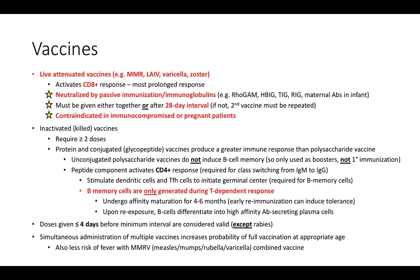And then, important to know is that your live vaccines are going to be neutralized by passive immunization. So, by things like RhoGAM, HBIG, TIG, RIG, and maternal antibodies in the infant. So, you want to give these either together or after a 28-day interval. And then again, we talked about the fact that they're contraindicated in immunocompromised or pregnant patients. So pregnancy is an immunocompromised state.